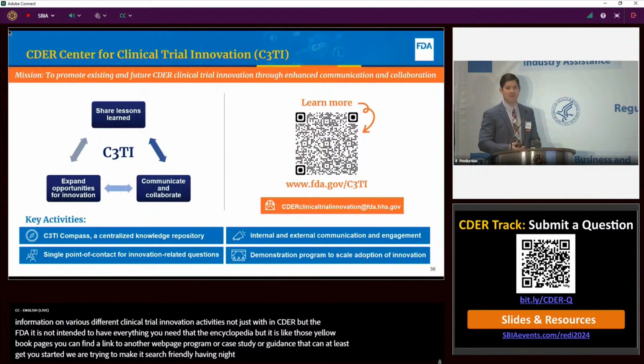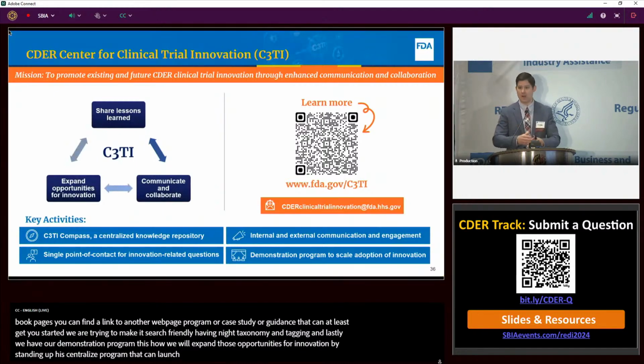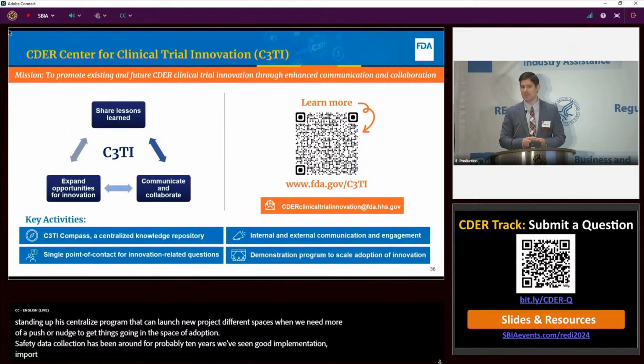And then lastly, we have our demonstration program. This is how we will expand those opportunities for innovation by standing up a centralized program that can launch new projects in different spaces of clinical trial innovation whenever we believe we need a little bit more of a push or a nudge to get things going in the space of adoption. Selective safety data collections have been around for, again, probably 10 years. We've seen some pretty good implementation. I think as Dr. Thanh Hai mentioned, they'd seen about 10% implementation prior to the ICH guidance. It's hopefully ticking up since then, but we'd love to see it implemented everywhere it could be implemented. And so this is why C3TI will step in and help provide some additional assistance.